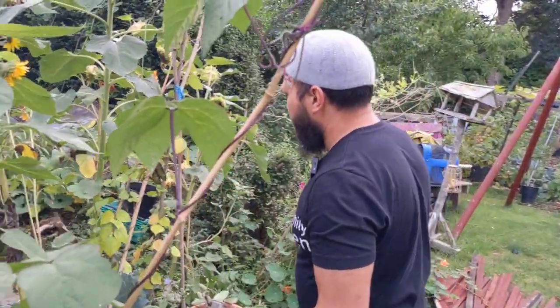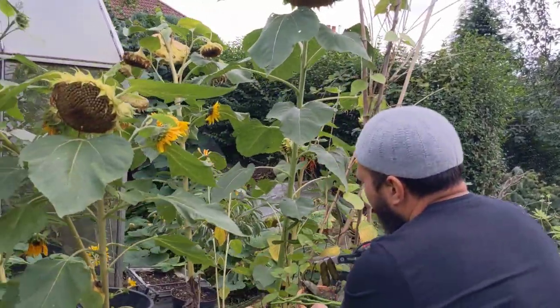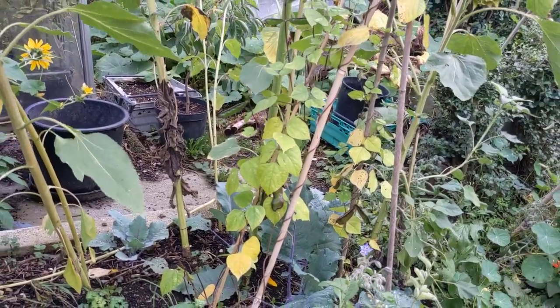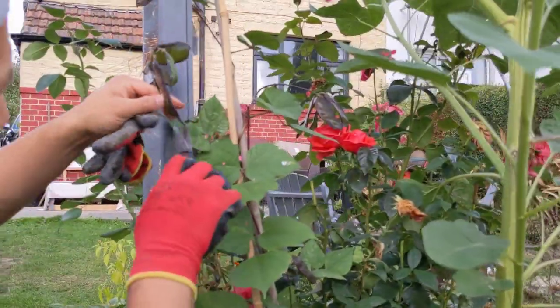Sunflowers have been absolutely amazing this year as well. And in amongst the sunflowers, we've got more hyacinth beans, just growing. They've been absolutely phenomenal this year. Really good year for hyacinth beans. So those bottom ones, we're going to let them fatten up outside and save the seeds here so we can get more cold tolerant plants next year.